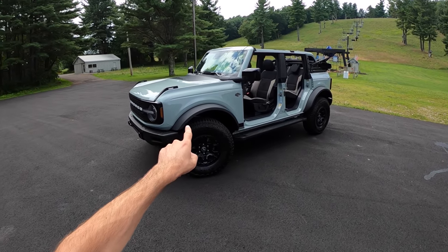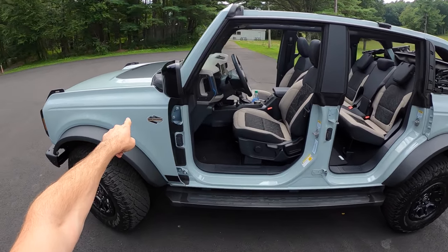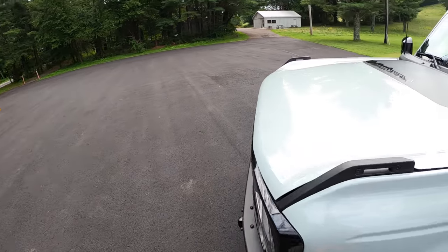First, let's talk about this one. This one is cactus gray. It's an automatic with the 2.7 liter twin turbo EcoBoost V6. That means it makes 310 horsepower, 400 pound feet of torque. And let's take a look under the hood.